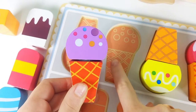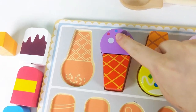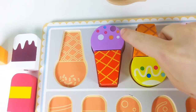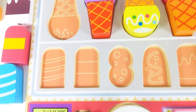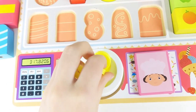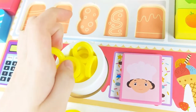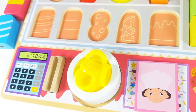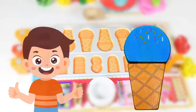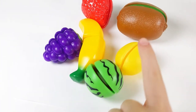Aw, it belongs here. There are 8 dots. 1, 2, 3, 4, 5, 6, 7, 8. This ice cream costs 7 coins. Let's check how many coins our customer gave us. They left us a tip. Buyer number 4. Let's create a refreshing treat with watermelon and lemon ice cream.